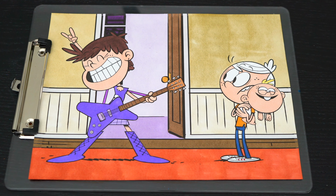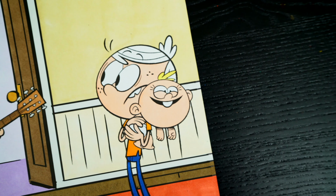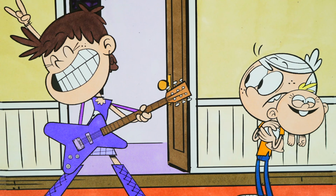Okay, I'm all finished! Wow, this picture turned out so cool! Lincoln, Lily, and Luna all look so awesome! And the Loud House is just the best!